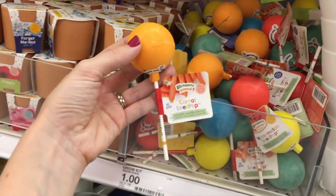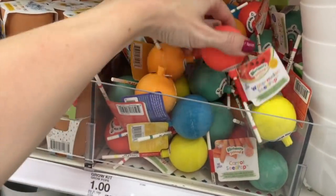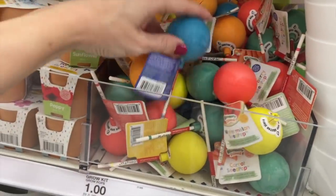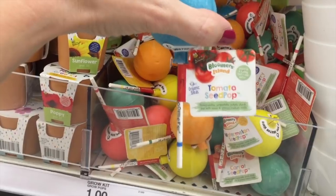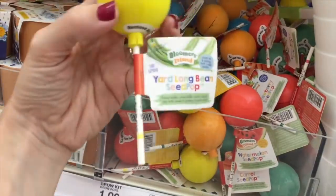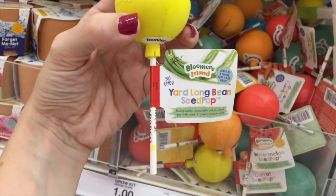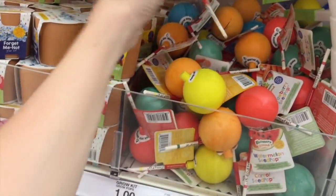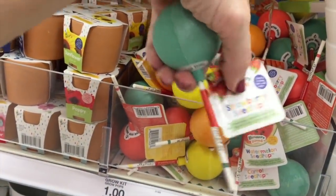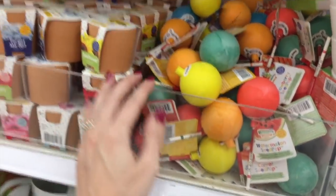This is something that I've never seen before, a little seed pop. This is carrots. I assume it's all like, what are these? Oh, watermelon seeds. This seems so cool. Tomatoes. What's the yellow one? Oh, no tag. And these are all $1 a piece just for the seeds. Yard long bean. Okay, that's interesting. What about the green one? Now I'm like intrigued. Strawberries. This is so fun. So I guess you just plant them and your work is done.